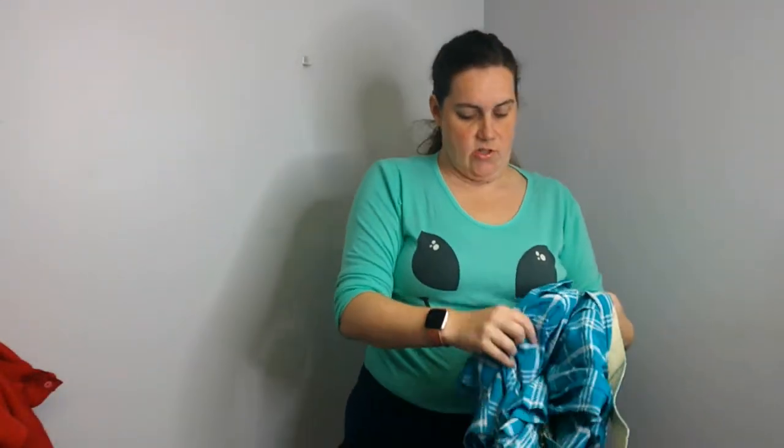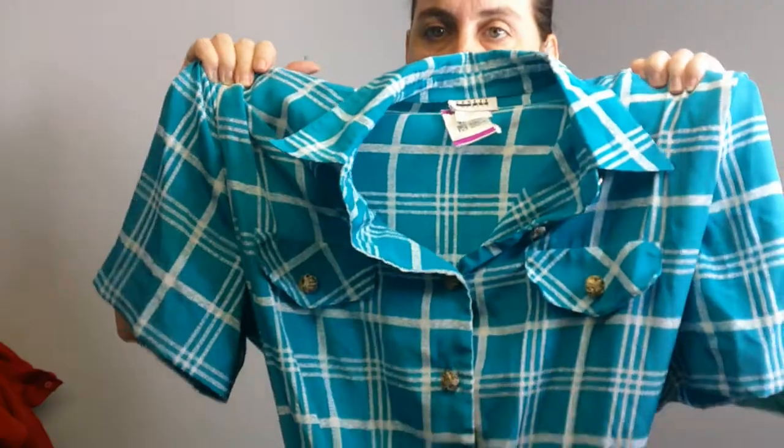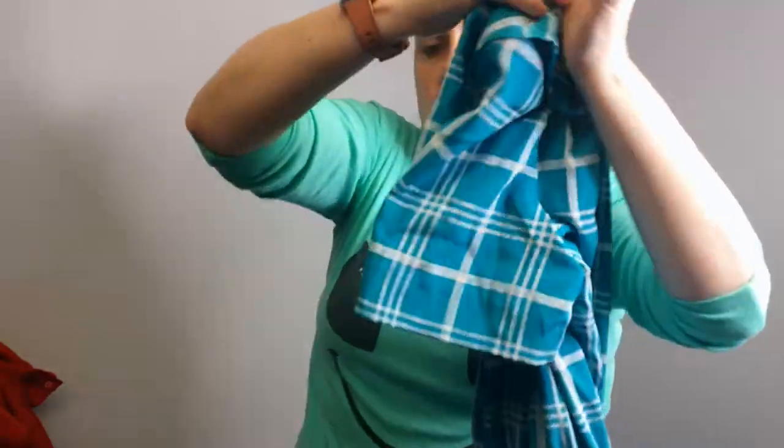Here's another vintage dress. This is a Leslie Fay, and it's a size 16. So it'll probably fit like a large. It's pleated and plaid. It's got its belt. It's in great condition. It's a little shirt dress. I loved this color. It's like a teal.